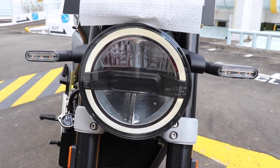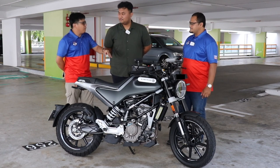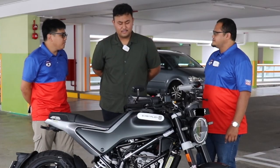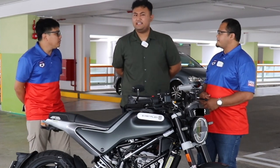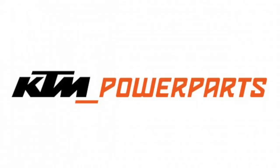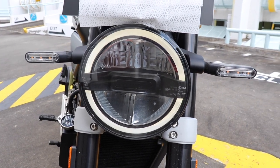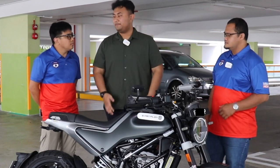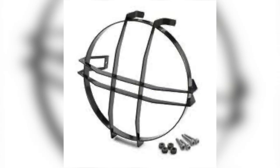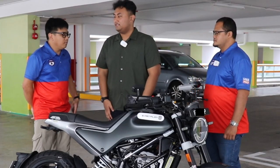Would you want to accessorize this? Speaking of accessories, is there a lot of it for the Svartpilen? If you're talking about authorized parts, I think they call it power parts. Some of the things are the lights, they have covers to make it more of an urban rugged look lah. They have the headlight covers, the saddlebag also. Because for this bike, personally, I wouldn't put any box on it lah.